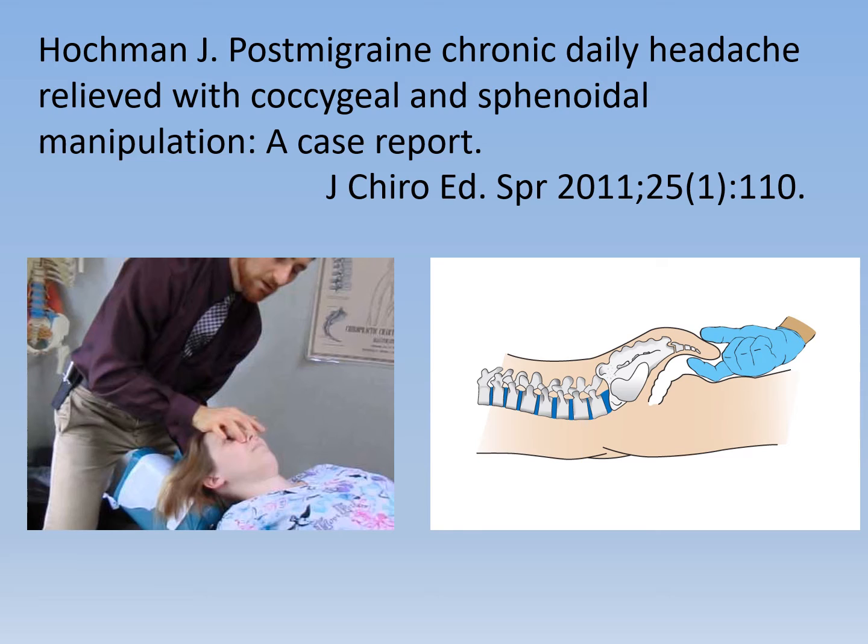To make a long story short, I checked his coccyx, and it was severely subluxated. And I figured, well, maybe the subluxation of the coccyx is causing the sphenoid to react in such a way that it's creating the symptoms that he is interpreting as migraine pain.